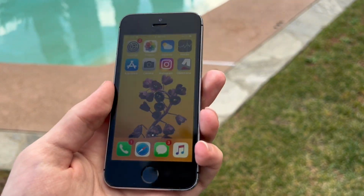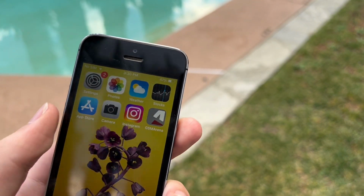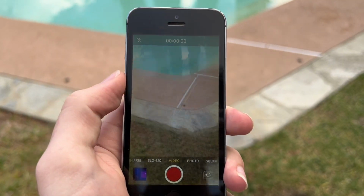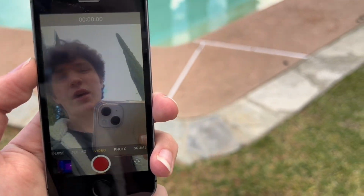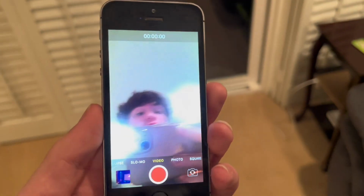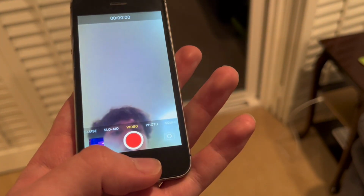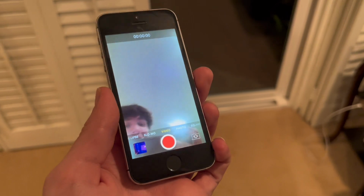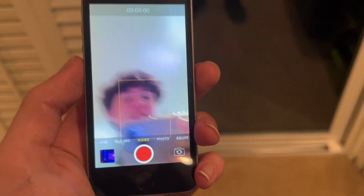So, let's actually first talk about this camera. We have an 8-megapixel camera on the back, and we have a 1.2 megapixel camera on the front. It can record up to 1080p at 30 FPS, and 720p on this front-facing camera. So, I actually had to cut the video because even though the phone was charged to about 45%, it actually completely died. And so I am going to talk about the battery, but let's first talk about these cameras.